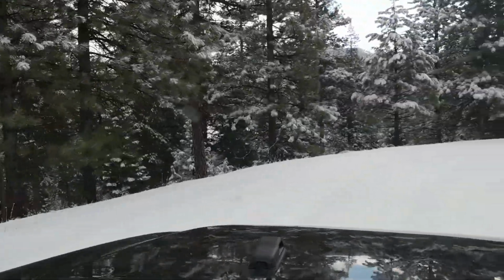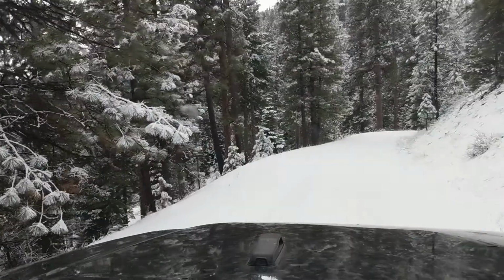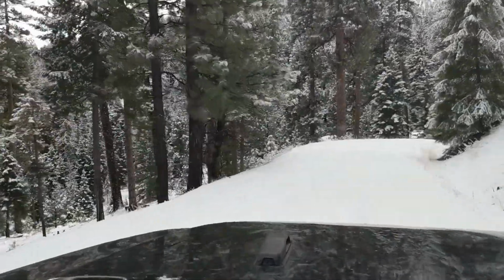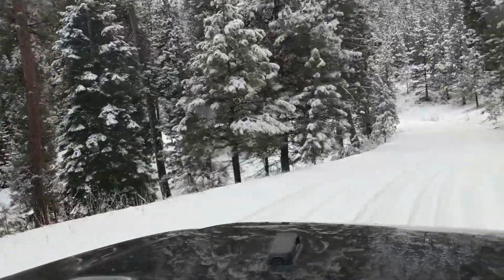Sometimes there's wild horses out here too. We might even see some. Wild horses? Mm-hmm. We'll see. I'm hoping. If we do, we'll catch them in the act of being horses. Horsing around.